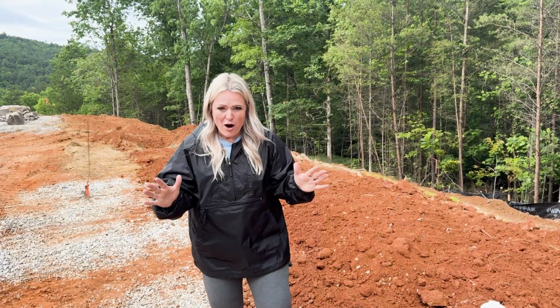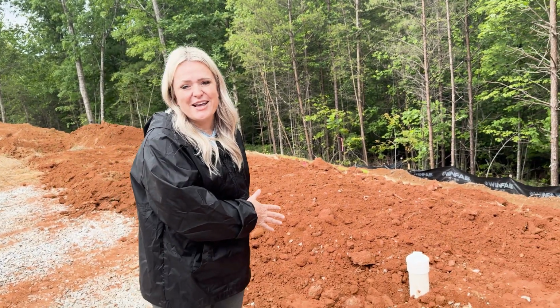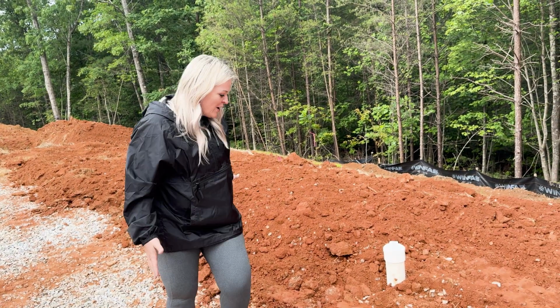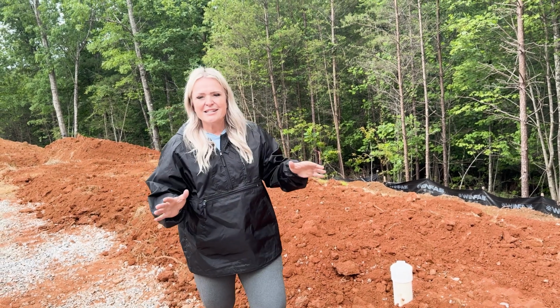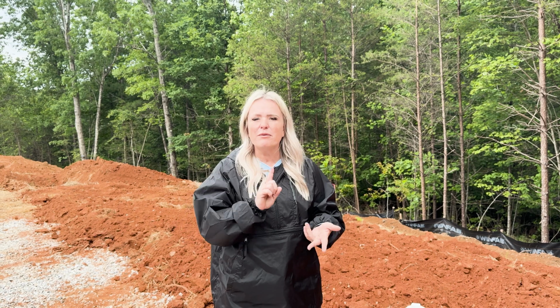We now have water, which we know, but now we also have our septic completed. So we have all of the main things that we needed. We're graded, everything's ready to go. We got the water, we've got the septic, and now the next thing is the foundation.